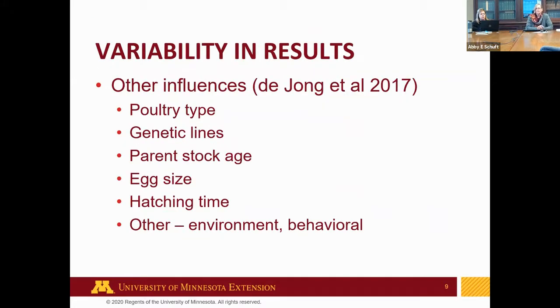So it is a challenge to look at these things and try to determine what the actual impact is. Is there an optimal time after hatch for poults to be placed? Some of the things that you run into with the different research studies are what kind of poultry type is being studied, what the genetic line influences are, and what the parent stock age is, because we know these things can impact egg composition as well as egg size.